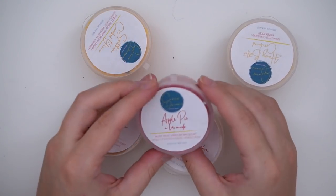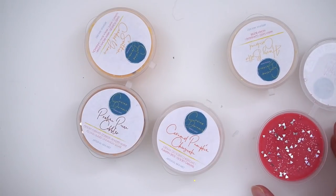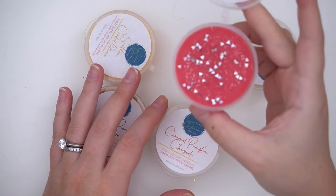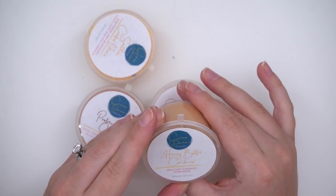So the first one here is apple pie a la mode. I feel like I need to smell something completely different, or smell my shirt or something. Okay, yeah, that smells really good. It smells like apple pie, like that apple scent. It's a little on the lighter side, but when I warm it, it's pretty potent, which is wild.